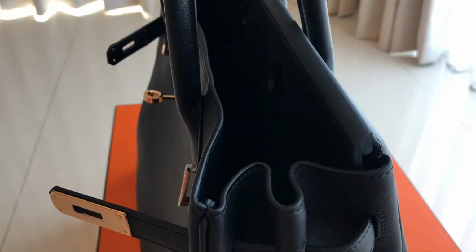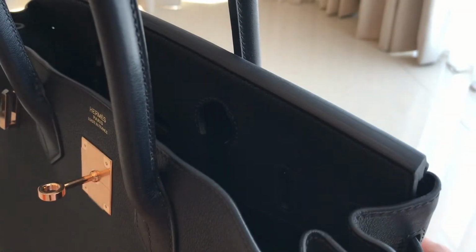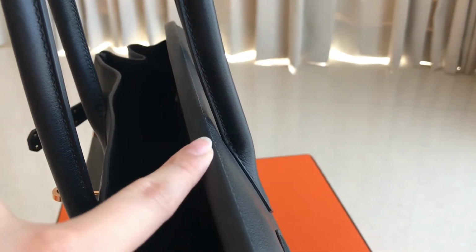The detail of this one. Did you see this one? This one is really neat. See that? Can you see it? I'm not sure if I can show it to you at a really good angle. See that? This one all over is really neat. When you see it in person, it's really good.